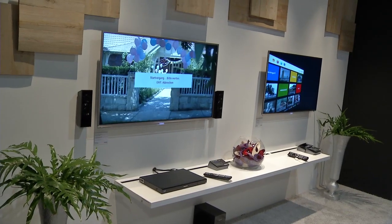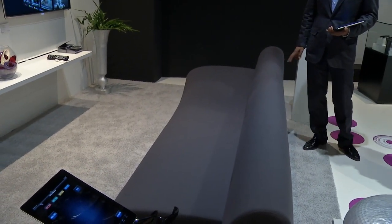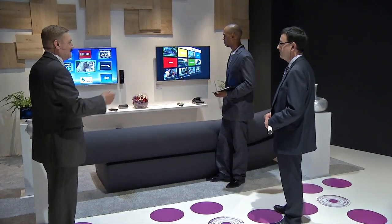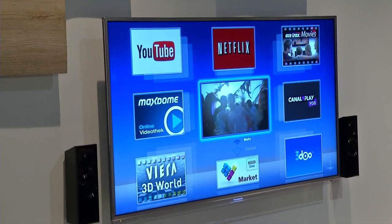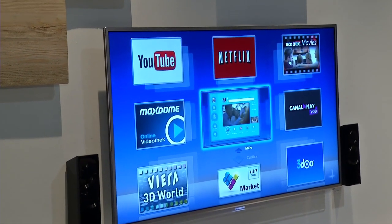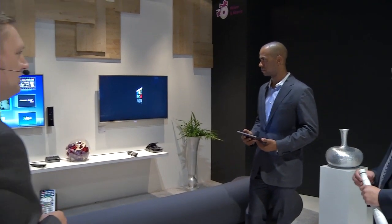So, right, if we select the internet button there, you can see here, for example, that we've got a selection of video on demand services. Now, this is something that Jordi is actually quite proud of, in that, for example, in the UK we have Netflix, we also have Ace Tracks, but in Germany I believe you have Maxdome. Yes, we do have Maxdome. And there's also an application for 3D content, like VIERA 3D World.